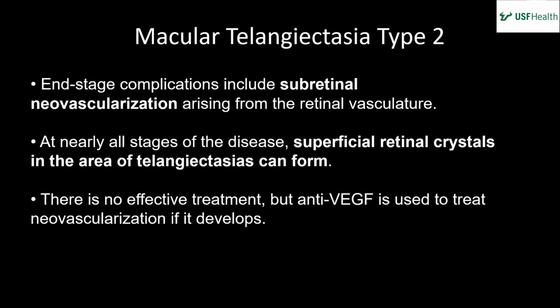Next slide. At the end stage, you might get subretinal NV arising from the retinal vasculature. And at any stage, you can get these superficial retinal crystals that we saw. On our imaging, that was the most striking thing to me, all the retinal crystals. So I thought that was kind of interesting. There's no effective treatment, but if there is NV, you can use anti-VEGF to treat.